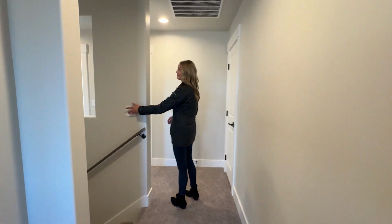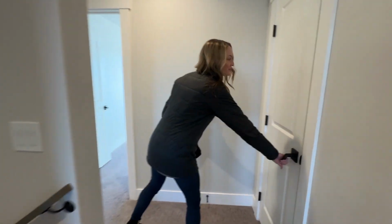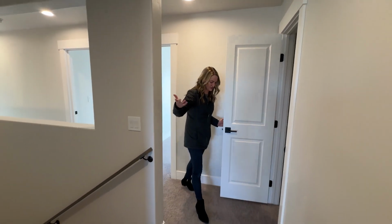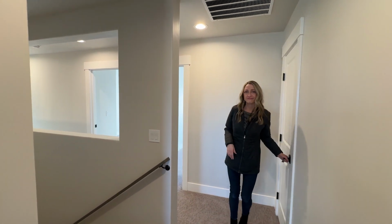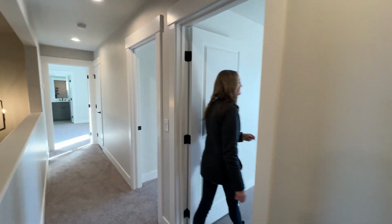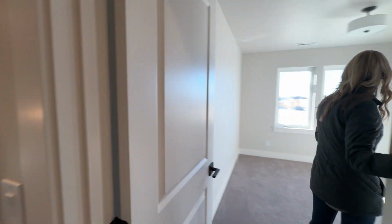Always the optimist. What's this one? This is your game closet. There's our game closet. Switch the two up for me. That's all I need. Well, maybe that's to help accommodate things for whoever's using this bathroom. Again, always the optimist. I wonder where my kid gets his pessimism from. And I'm learning very quickly.